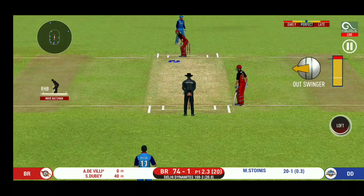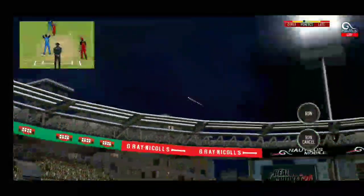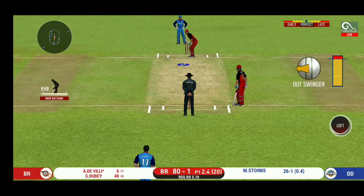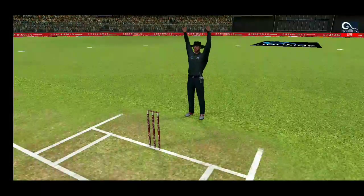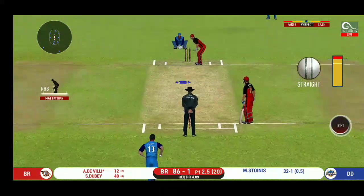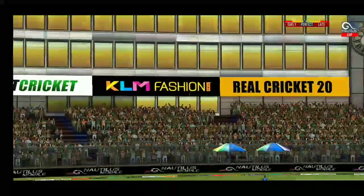Batsman getting ready to face his first ball. Oh, he picked up that nicely. Beautifully picked up all the way. It is showtime. Crowd going mad here. That's gone high in the air. And that's gonna clear the boundary for six. Can he do it again? Straight up in the air, and that's a six.